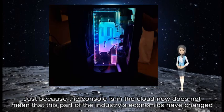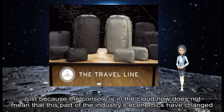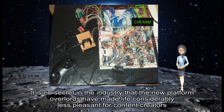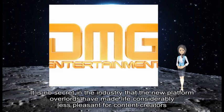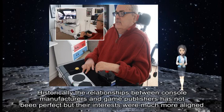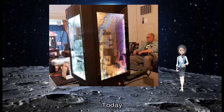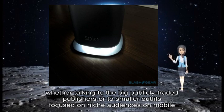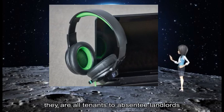Just because the console is in the cloud, it does not mean that this part of the industry's economics have changed. It is no secret in the industry that the new platform overlords have made life considerably less pleasant for content creators. Historically, the relationships between console manufacturers and game publishers have not been perfect, but their interests were much more aligned. Today, whether talking to the big publicly traded publishers or to smaller outfits focused on niche audiences on mobile, they are all tenants to absentee landlords.